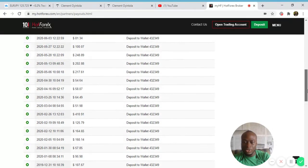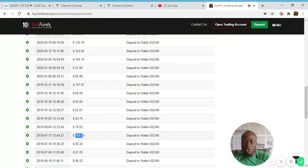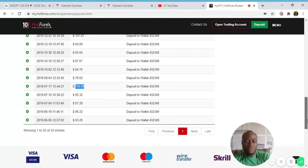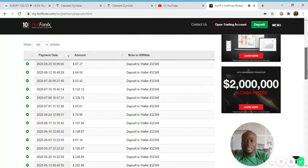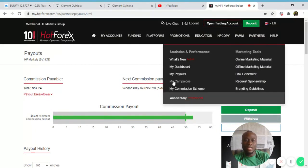There was a week I made $400 without trading. There was a week I made $715 without trading. So you can say I make a lot of money every week without trading. I'm going to explain how I do that as well. I want to show you the total amount I have made so far in the space of 1 year without trading in the forex market.